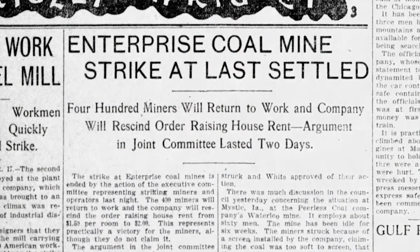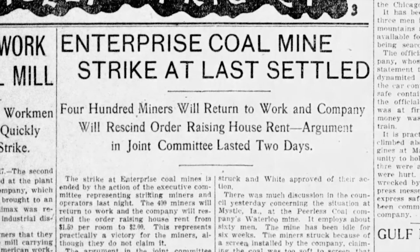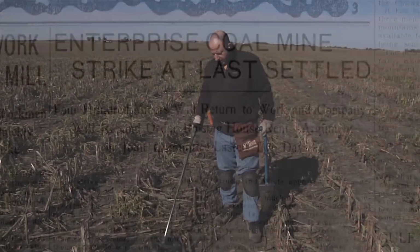And so there'd either be an annual contract setting what rental rates might be. There might be other criteria on how payment might be handled at the company store.